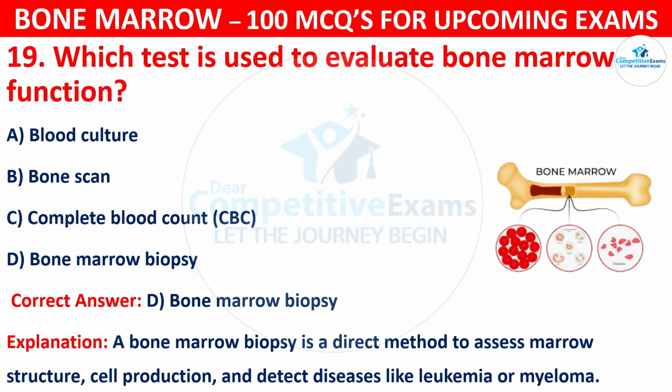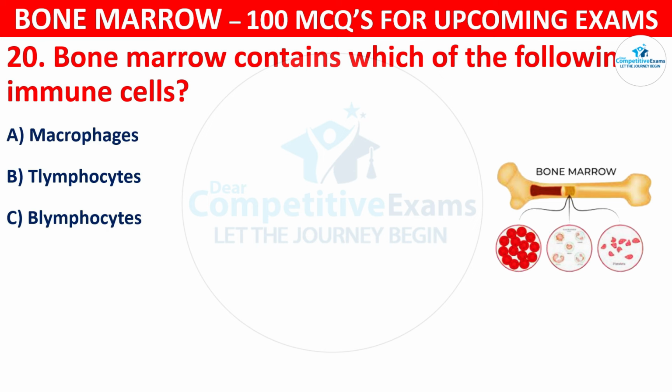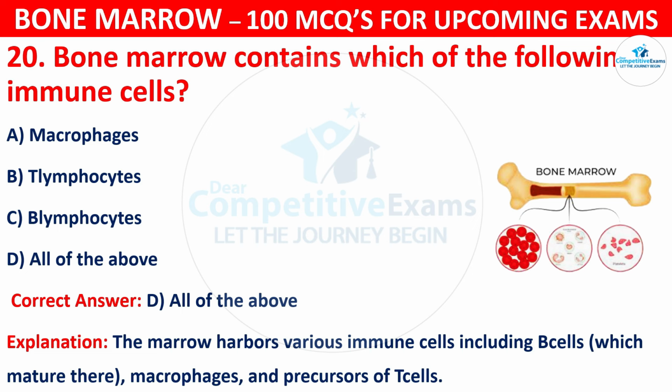Question number 20. Bone marrow contains which of the following immune cells? Your options are macrophages, lymphocytes, plasma cells, or all of the above. The correct answer is D, that is all of the above. The marrow harbors various immune cells including B cells, which mature there, macrophages, and precursors of T cells.